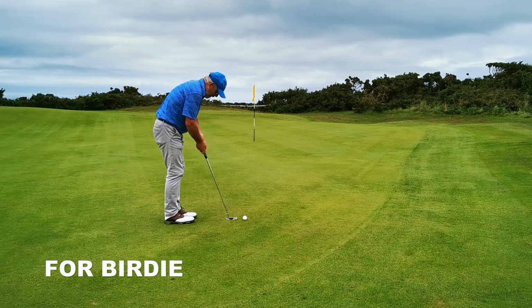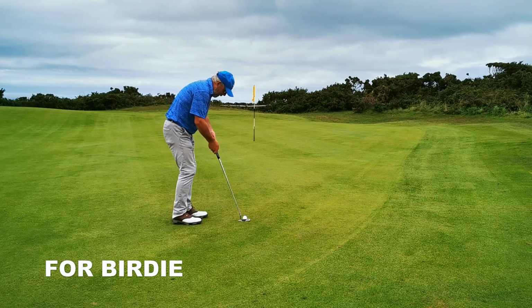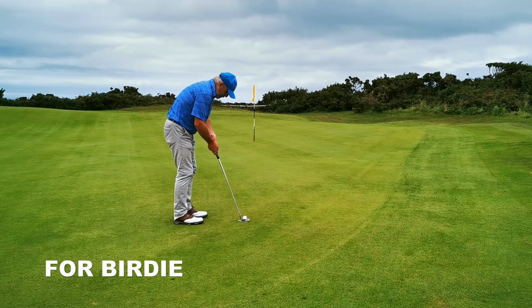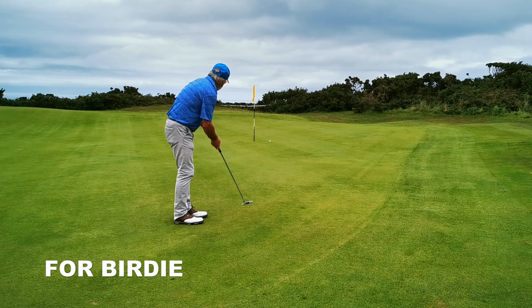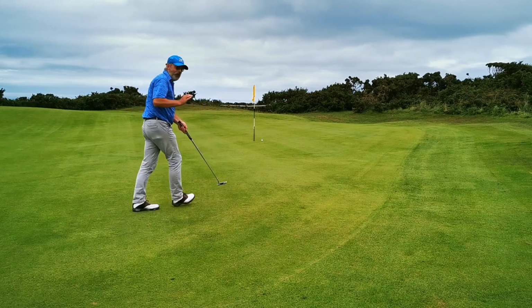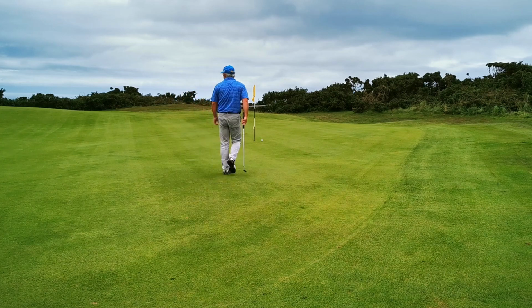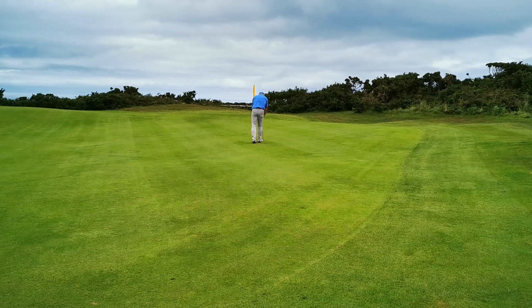One of the keys to decent lagging is to actually overborrow. When you overborrow, the ball stops by the hole. When you underborrow, it slides past and it goes 4 or 5 feet past. So this is an absolutely perfect lag. It's finished a few inches on the high side. What more could you ask for? Another par on the card. Seems a bit boring, but you'd take it, wouldn't you?